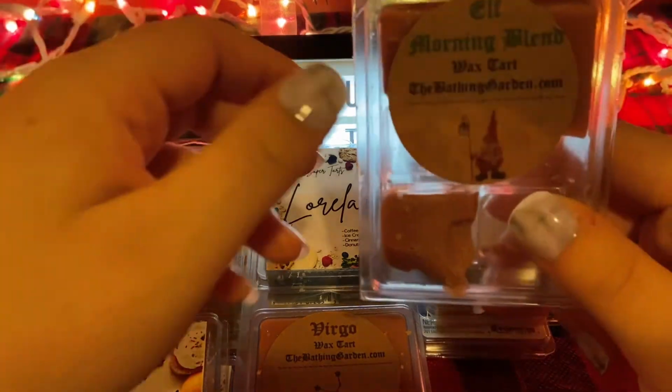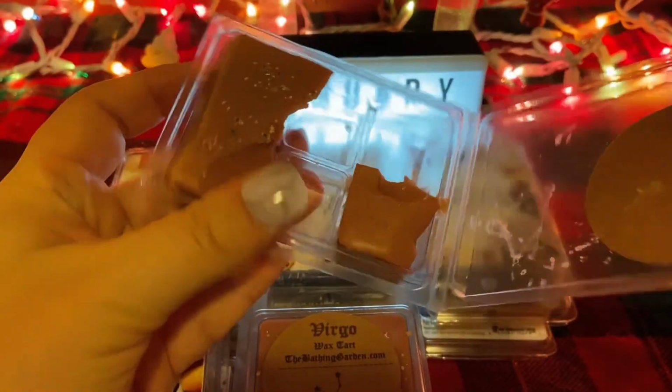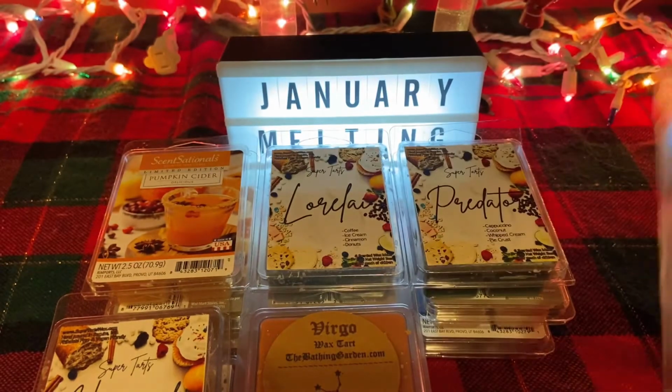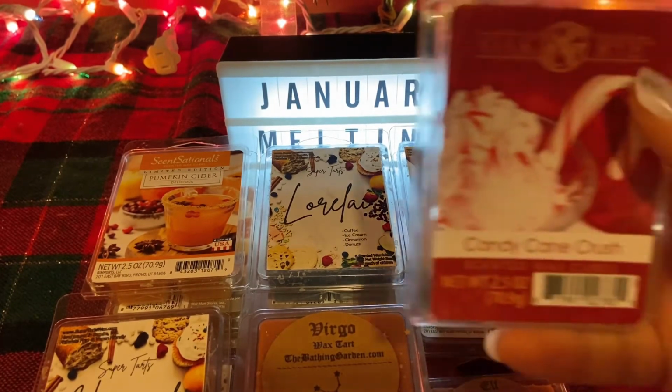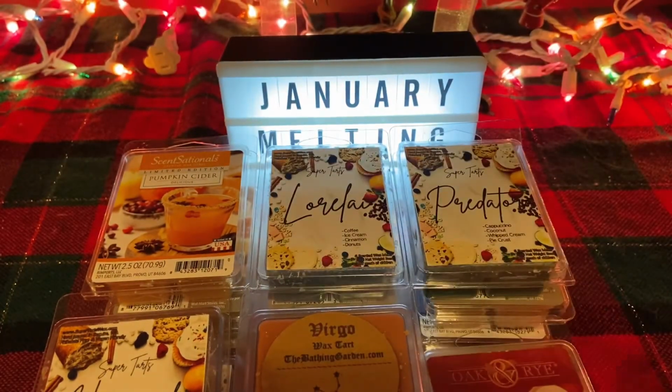This poor little clamshell is in rough shape. You can see it's all broken up. This is from a couple years ago. This is Elf Morning Blend. I love this one, and I do have a new clamshell, but I'm going to go ahead and melt this one and let the other one sit and get some age on it. I got this Christmas Candy Cane Crush. This is just kind of a candy cane and I think a vanilla ice cream note. It's just a creamy candy cane.